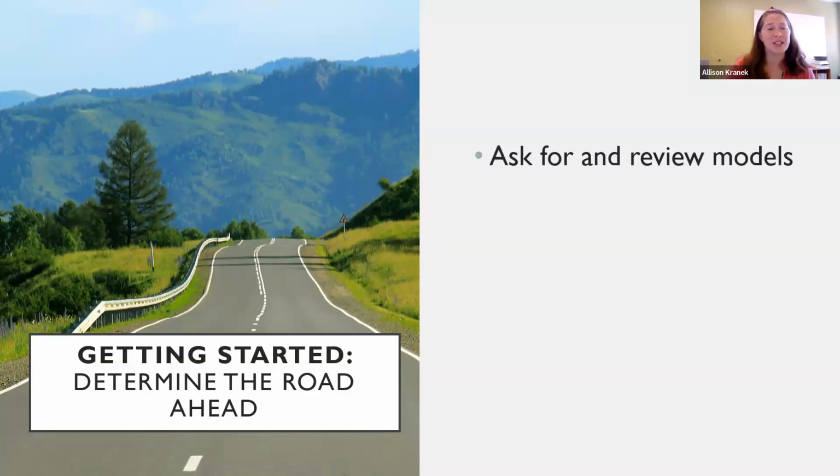it can be really good to ask for models or review models. So maybe you're taking a class, you're being asked to write something for the first time. You're always allowed to ask to see a model or an example of a past student's assignment, just to get a better sense of what it is you're working toward.